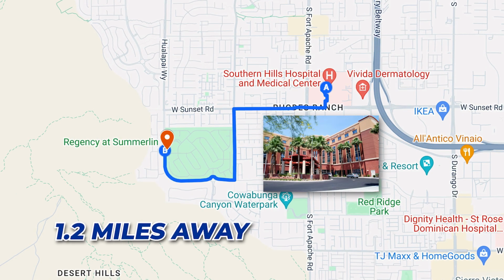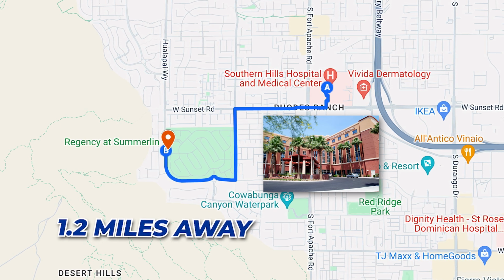You have 3 major hospitals within 10 miles, the closest one being 1.2 miles away, and that's Southern Hills Hospital and Medical Center. There are over 100 doctor's offices within a 5-mile radius of where we're standing right now in Regency. So chances are the doctor that you need, the healthcare professionals that you're looking for, are going to be very, very close.